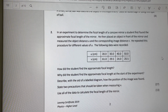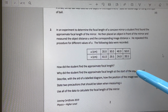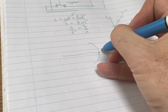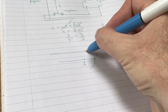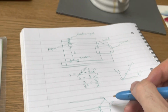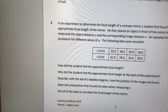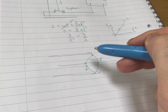All right, focal length of a concave mirror. I had a look at that earlier. How did she find the approximate focal length? Again, you take an object at infinity. You'd be using a ruler for this. That's the pole of the mirror, that's F. If an object is at infinity, then the parallel rays come in here and end up at the focal point. So that's how you find your focal point. You take an object at infinity, and the image of it will be formed at the focal point.